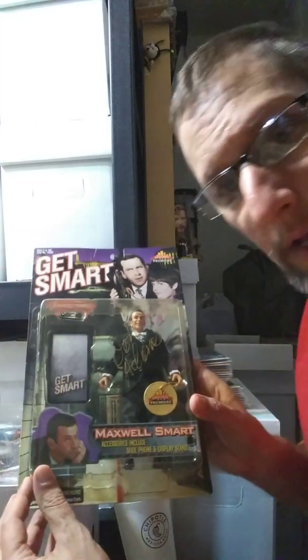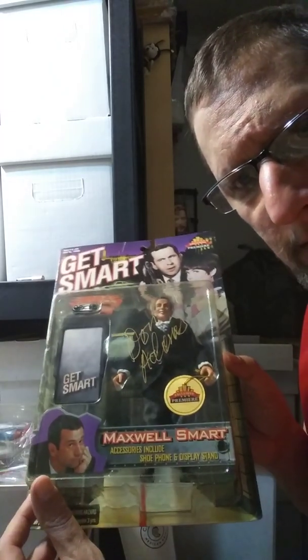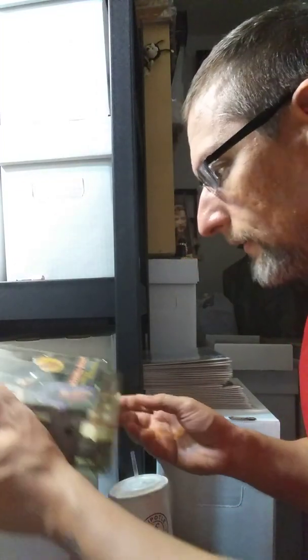Don Adams signed this figure at a local signing show, and it was a few years before he passed away, which is super fantastic. You don't see many of these. This was in 1998. Has it been that long already? 98. 20 years, that figure. 21 years old, that figure. That's really all we're going to talk about today.